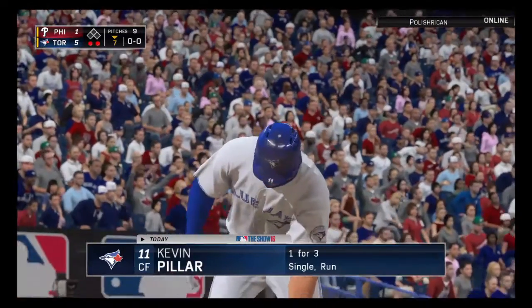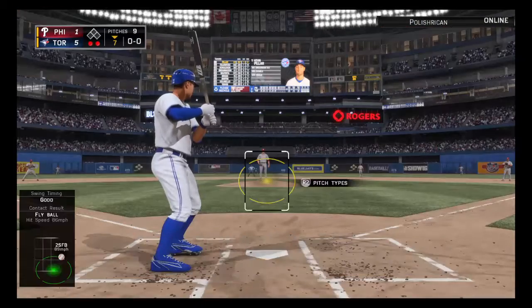At the plate, Kevin Pillar. He singled his last time up. Pillar.